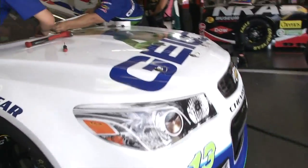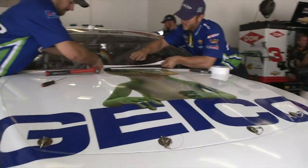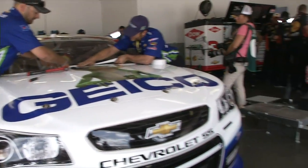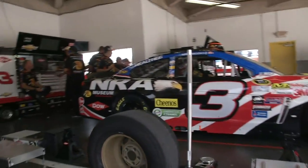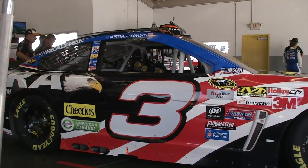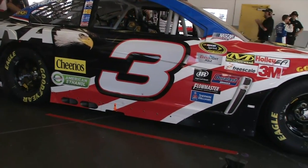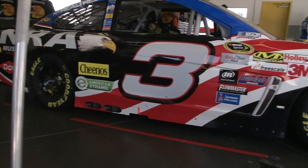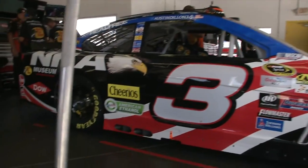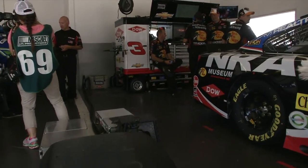13 machine of Casey Mears. Austin Dillon's free ride with a little eagle on the board. 5 minutes to go on NASCAR.com GarageCam before we turn them loose here. Jonathan Merriman loves eagles, and there's a big eagle on the side of that car. That is pretty cool.